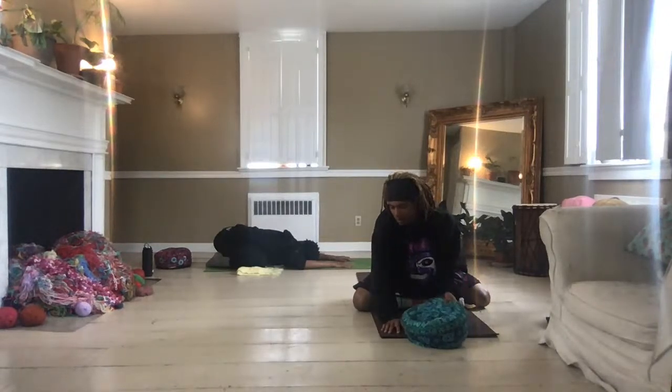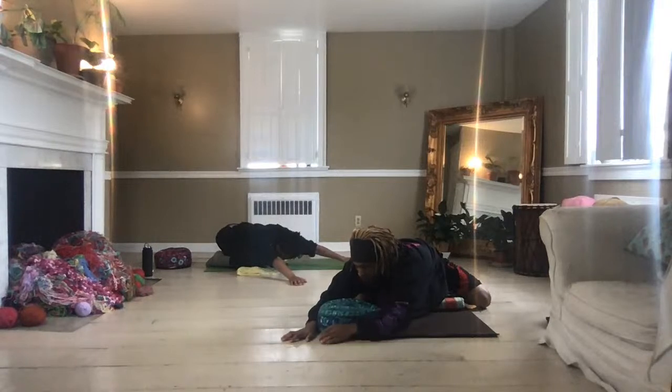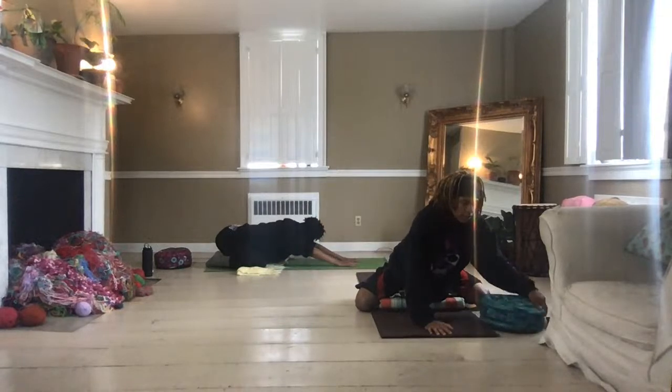And holding this child's pose here, we're just going to shift both hands over to the right side, stretching the whole left side body. And when you're ready, crawl the hands over to the left side, stretching the whole right side body.